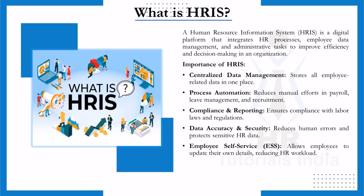In summary, what we can say is that HRIS is a digital system that helps businesses streamline HR operations by storing employee data, automating tasks, and improving decision making. It eliminates paperwork, enhances efficiency, and ensures compliance with labor laws. HRIS provides data security, reduces errors, and allows employees to manage their own HR related activities through self-service portals.